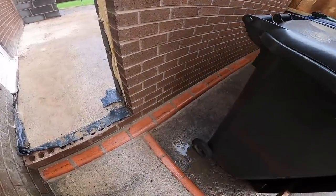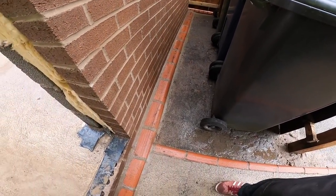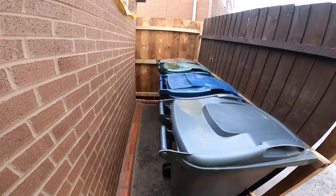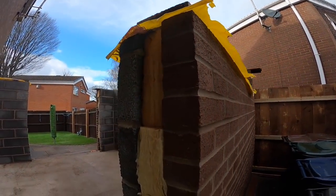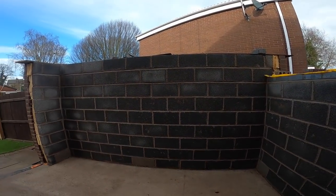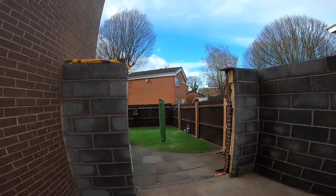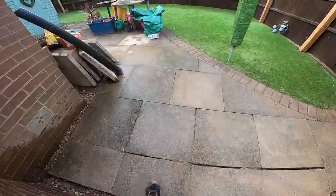Yeah, bins are back, they're all clean now. Back to tarmac. Those reds have not come up nice. I was about to say, they look a lot better than they did. There's the low section, and then the high section, with the French doors in it. Again, all clean.